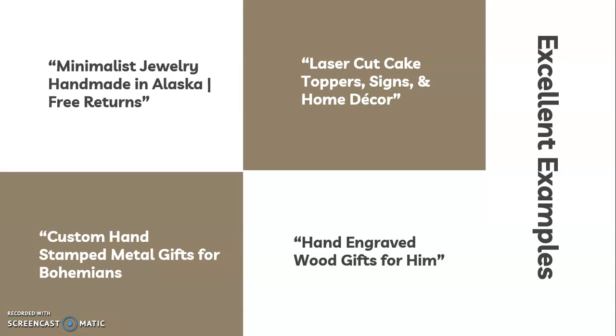And the last one that we see is hand engraved wood gifts for him. Once again, very descriptive, very specific. You're talking about wood, so a very particular medium that this shop is using, and they're catering to the male audience, which is good because a lot of shops don't do that. So they're being very specific, which is good, as people will know that you're talking directly to them.